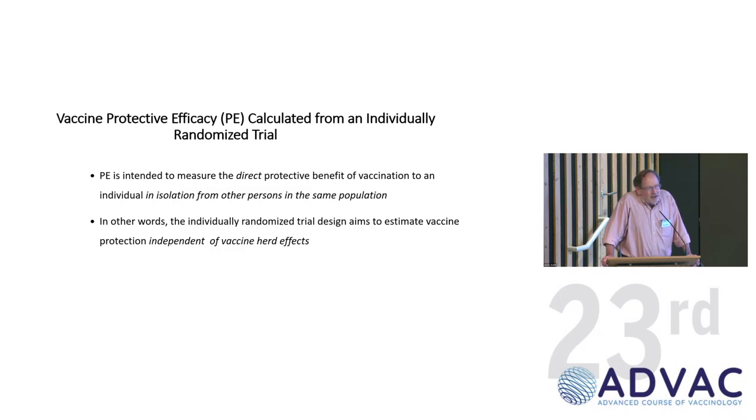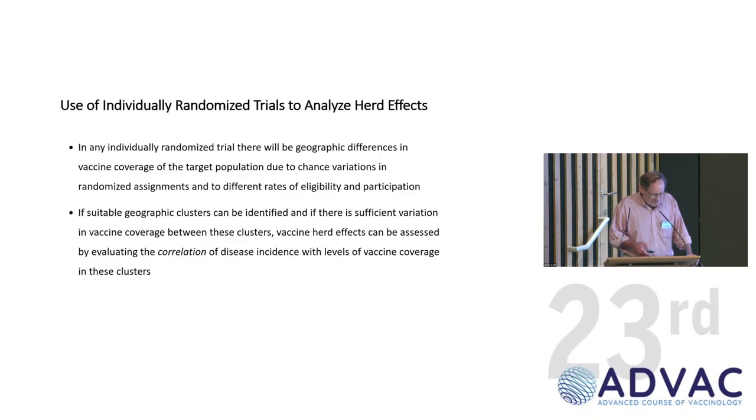So how is it that we can actually measure vaccine herd protection in a trial that is specifically designed to measure only direct vaccine protection? Well, in any individually randomized trial, there will be geographic differences in vaccine coverage due to differences in uptake and eligibility.